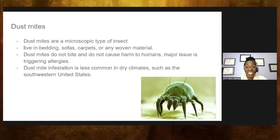So let's talk more in detail now. Dust mites. Now, many people are not familiar with dust mites. It's just like this bizarre term that we hear, but we don't know what they are. Well, they are microscopic insects. What does that mean? You can't see them. Some people say, oh, I see dust mites on my pillow. No, they are microscopic. We are not able to see them with the naked eye.